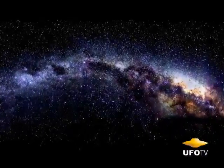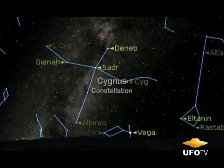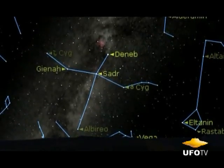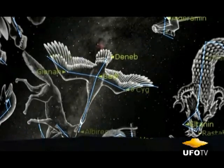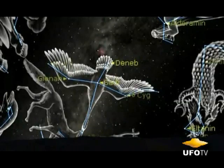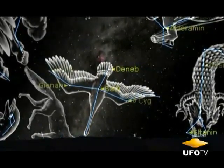This is a dark region that runs down the centre of the Milky Way, and it actually begins in the area of Cygnus. And once again, indigenous cultures see this as some kind of birth canal, tunnel, or point of entrance into some kind of other reality, some kind of other world. And it did seem as if Cygnus played a role in Egypt.